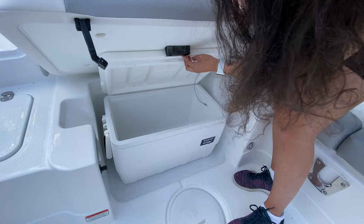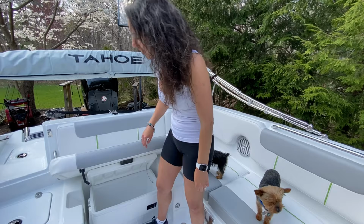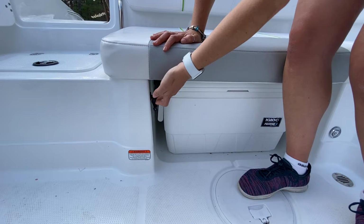Sweet. So you can grab all your drinks, easy to get at. You don't have to worry about having to keep it up. Okay, perfect. Very cool. So once again, you can turn it down, close it, and then you can snap this one on. Snaps right in. Yep, real nice. Okay, what do we got over here?